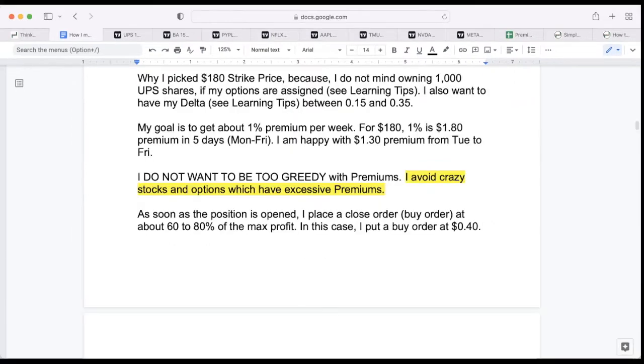You might ask why I picked $180 strike price. The reason was I do not mind owning UPS shares at $180 if my options are assigned on the expiry date. I also want to have my delta between 0.15 and 0.35. My goal is to get about 1% premium per week. So for $180 strike price, 1% is $1.80 premium in 5 days, Monday to Friday.